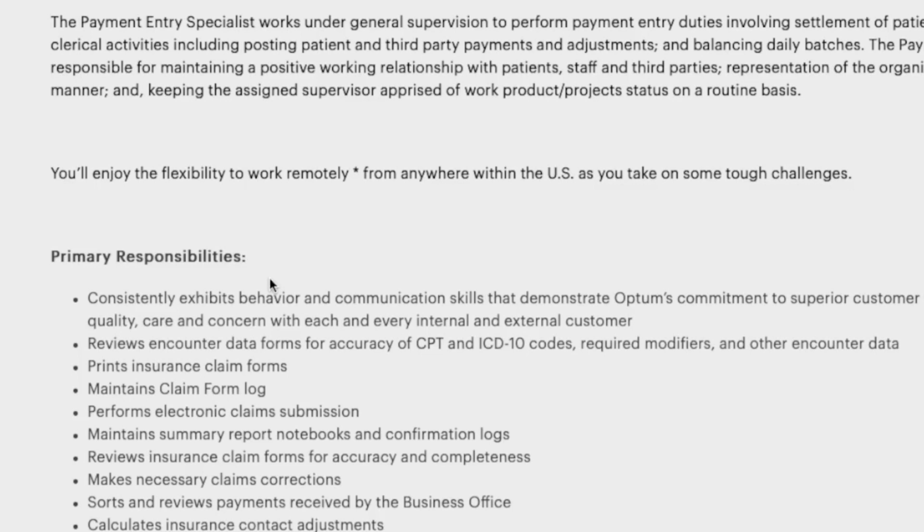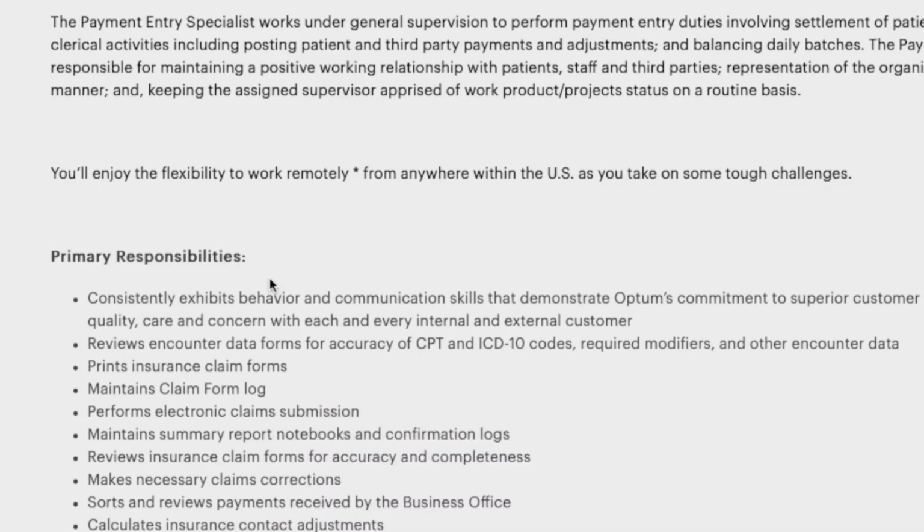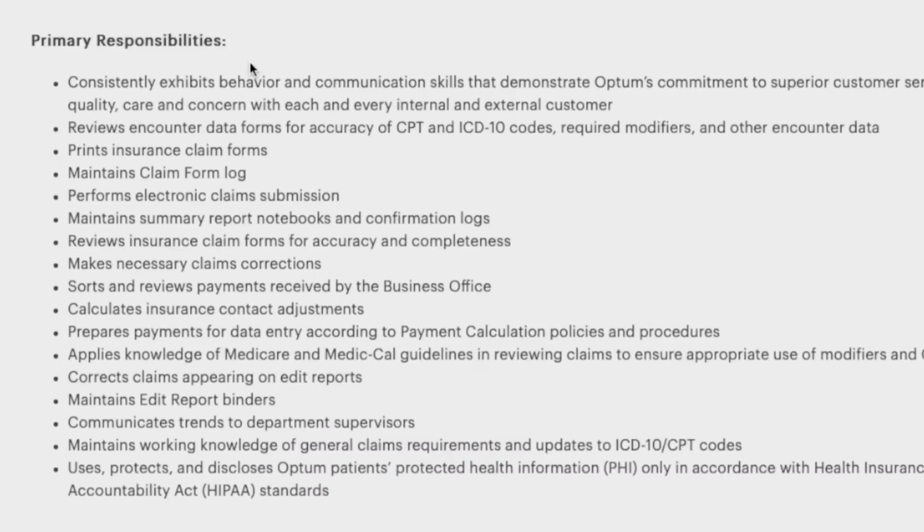But they are looking for a payment entry, data entry specialist to do clerical activities like posting patient and third-party payments and adjustments and balancing daily batches. You'll review and counter data forms for accuracy of the CPT and ICD-10 codes, required modifiers, and any other data. You'll print insurance claims forms as needed and maintain the claim form log.